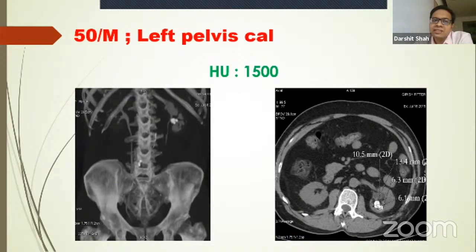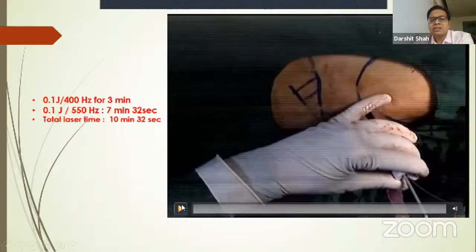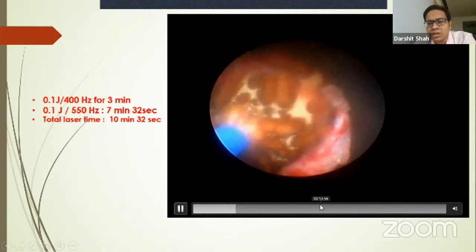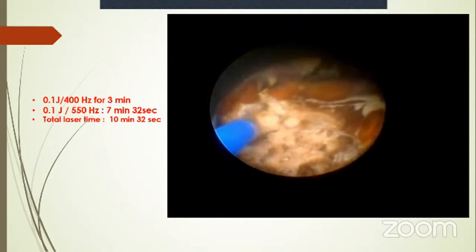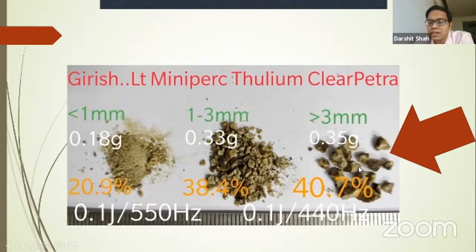In the second case, a 50-year-old male with a left side pelvic stone with a Hounsfield unit of 1,500, we used very high frequency. By using high frequency, we can see that the stone is not getting dusted but is getting fragmented. Here we derived 40.7% of fragments, which is maximum, more than 3 mm.